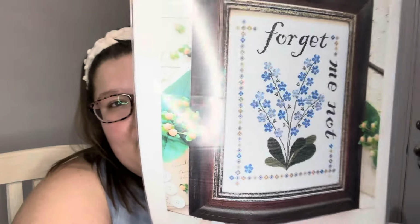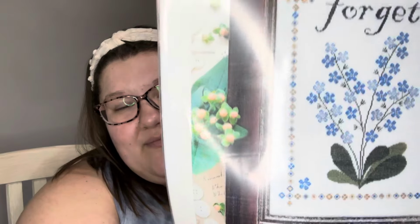Next, we went to Hello from Liz Matthews. Picked up three patterns here. Now, I'm going to tell you, it was tempting to not get more, okay? Her stuff's gorgeous. She's so, so sweet. But here we go. The first one I picked up was Forget Me Not. This is a really, really classic pattern. Love the border on this. Look at that border.